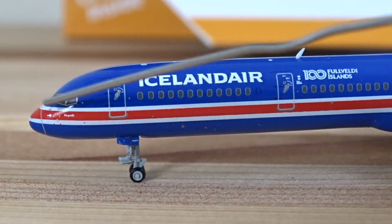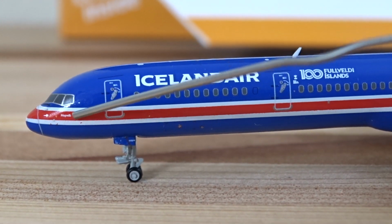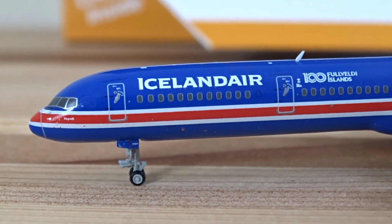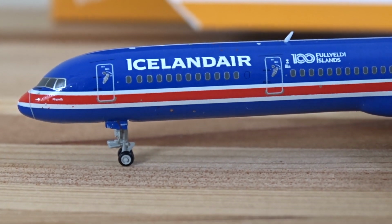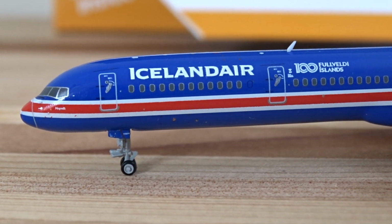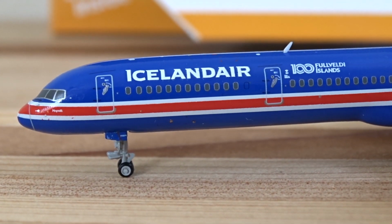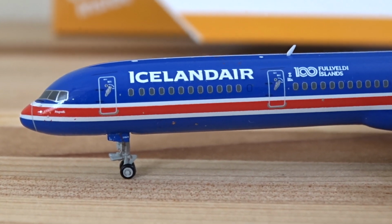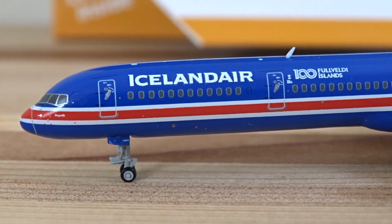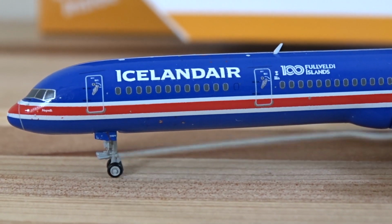Got the nose cone, the name of the aircraft down there, which is Þingvellir or something like that. That's actually a national park in Iceland. It's not too far from Reykjavik from what I've heard, or maybe it is, I don't know. But Thingvellir is the name of the aircraft, and like I said, it's a national park. IcelandAir names all of their aircraft after natural landmarks or points of interest in Iceland, so it's pretty cool. Then we've got the nose gear down there, which does roll.